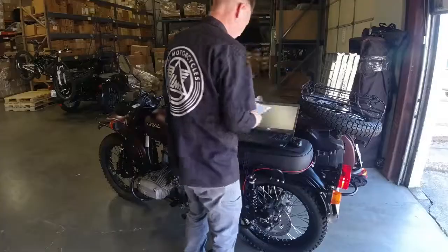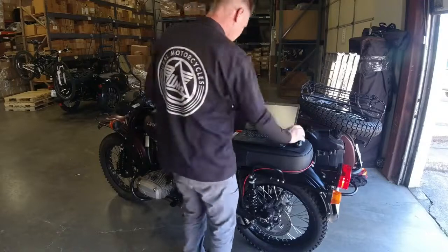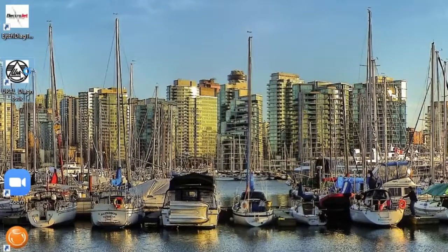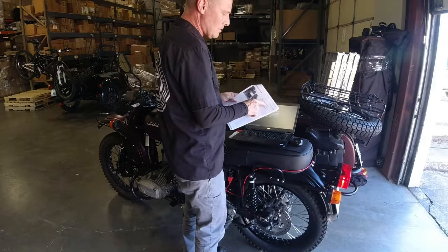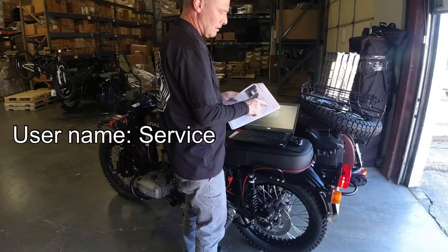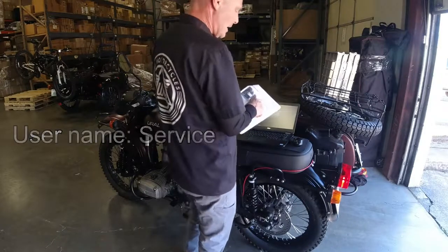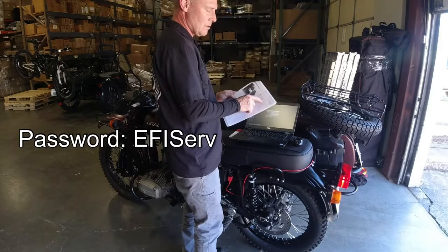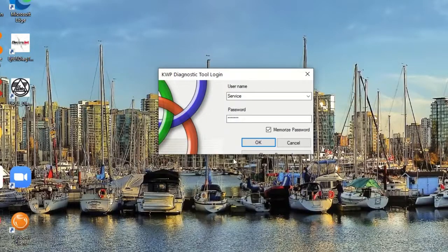so we're going to find out what that's about. So the first thing we're going to do, according to the directions, is open up the URAL Diagnostic tool. Remember that the selected username is capital S-ERVICE, service with a capital S, and then the password is capital EFIS ERV. So EFI serve with EFIS capitalized. So, and then you're going to click OK to continue.